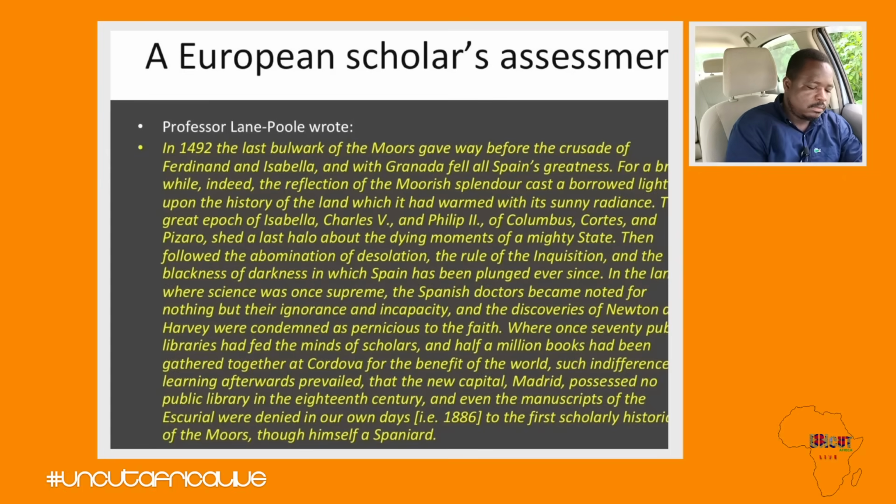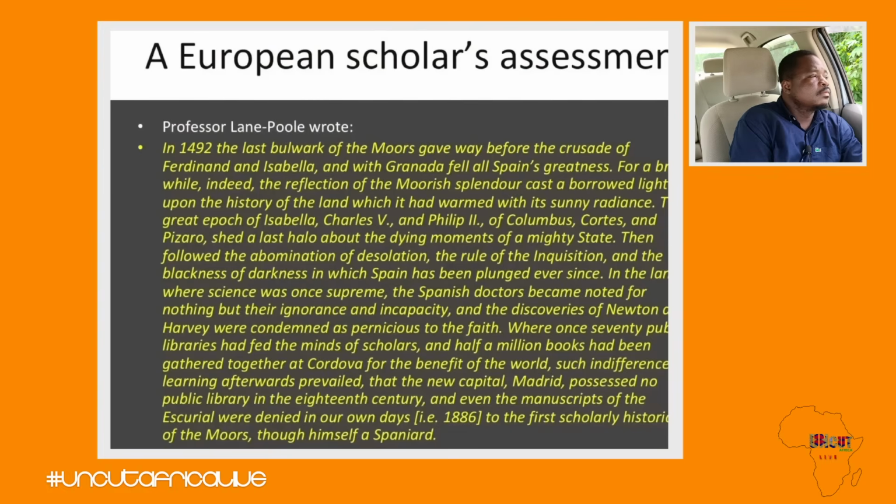Then followed the abomination of desolation, the rule of the Inquisition, and the blackness of darkness in which Spain has been plunged ever since. In the land where science was once supreme, the Spanish doctors became noted for nothing but their ignorance and incapacity, and the discoveries of Newton and Harvey were condemned as pernicious to the faith. Where once 70 public libraries had fed the minds of scholars and 500,000 books had been gathered together at Cordova for the benefit of the world, such indifference to learning afterwards prevailed that the new capital, Madrid, possessed no public library in the 18th century.